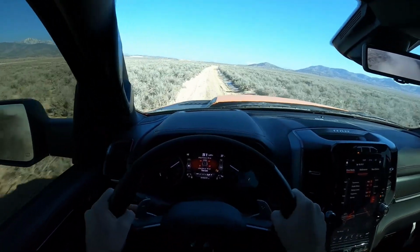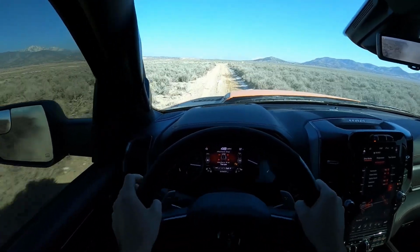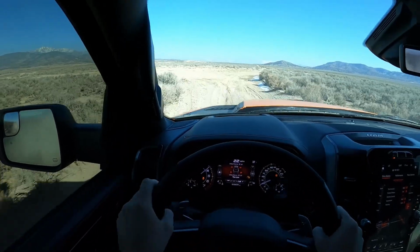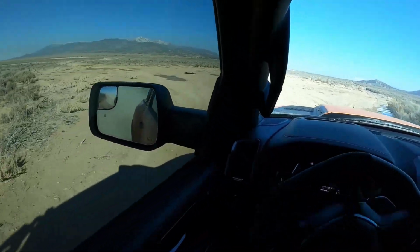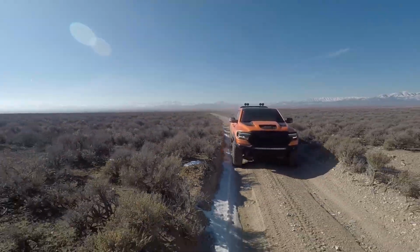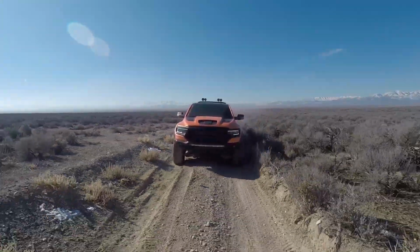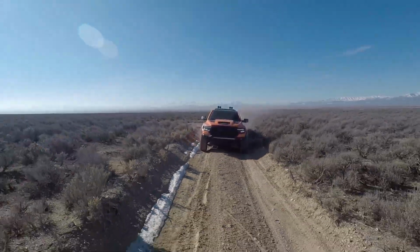This truck definitely requires a really good driver. Now, I'm not saying I'm the best driver, but what I am saying is if you really want to take full advantage of the TRX, you have to be a good driver. You can't be a bad driver and just hop into the TRX and try to, you know, go all out on it. It's not gonna do it.